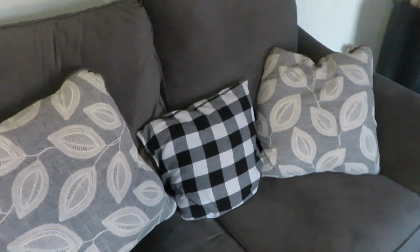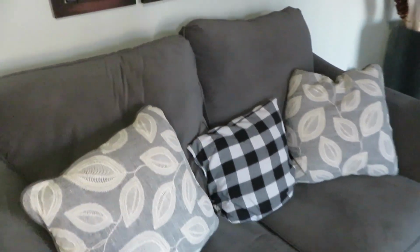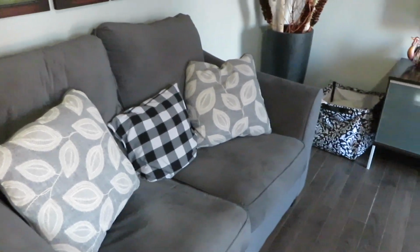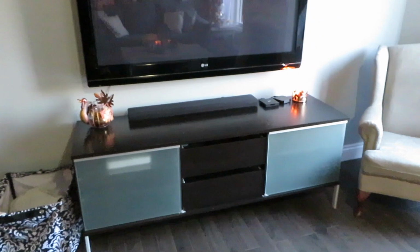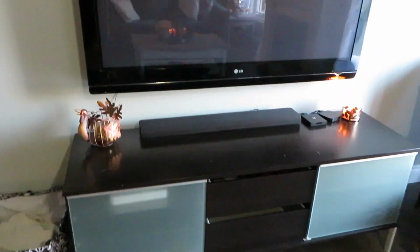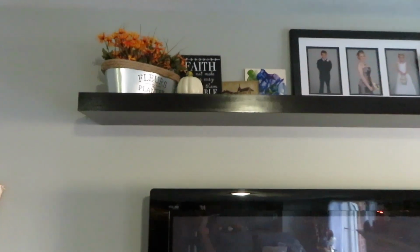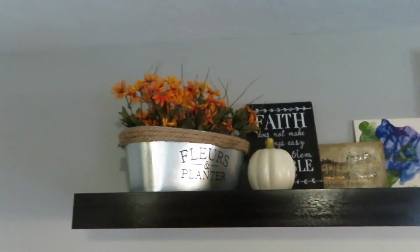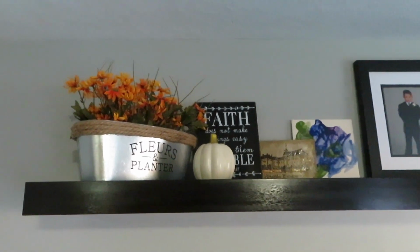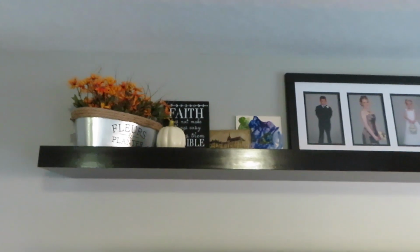I just added a pillow over here. It doesn't typically stay over here for very long because none of the pillows do, because this is a room where my family spends the most time. So I'm gonna start up here, which I changed. The flower planter is from Dollar Tree, and I just change up the flowers seasonally, and the pumpkin is from Dollar Tree as well.